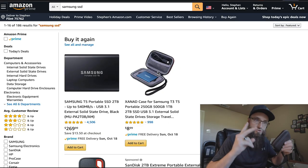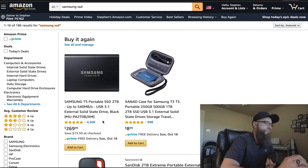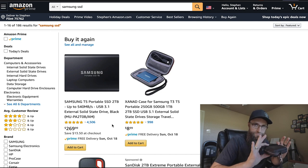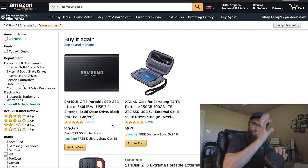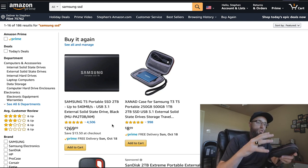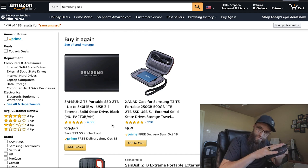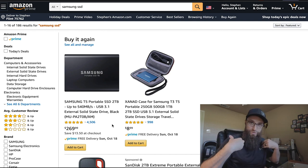Now, this right here is a 2 terabyte. You can see over here, 2 terabyte, up to 540 megabytes a second external solid state drive. In your computers, you have an SSD, and that is what things are writing on as you're editing. So if you get one of these that is external, you can back up on the road, have it on your memory card, have it on this, and then you come to the second phase of what I do.